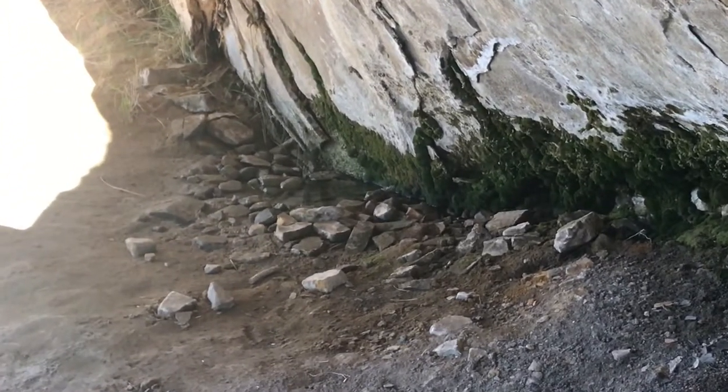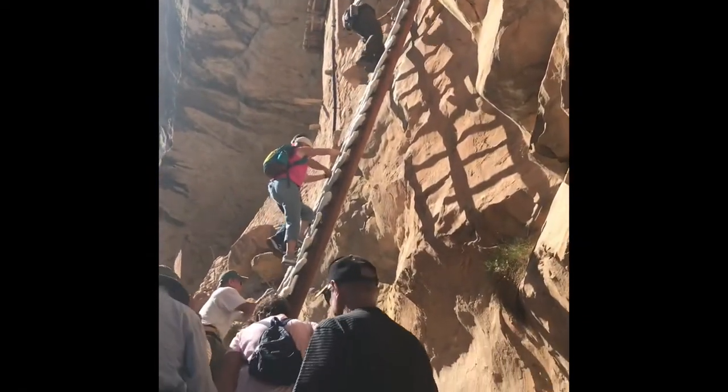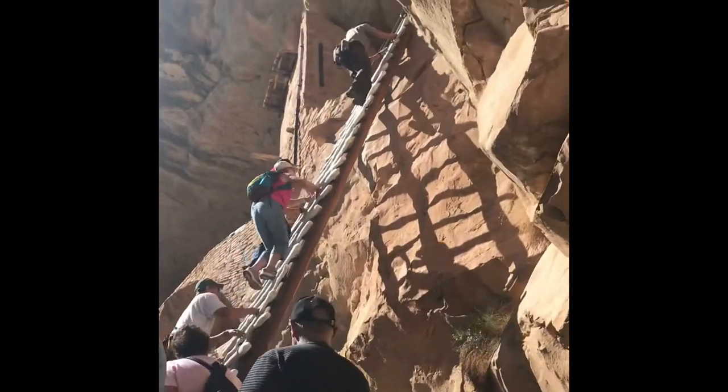So you're probably wondering, well, why are there springs here? Well, in the early history of the earth, this part of Colorado was actually underwater. There was a shallow sea here. It's called the Great Western Indian Sea. I love the ranger tours because they have such a great perspective and so much information.